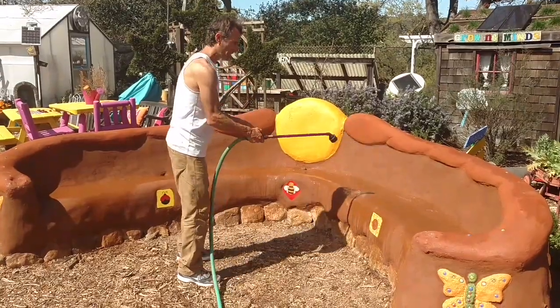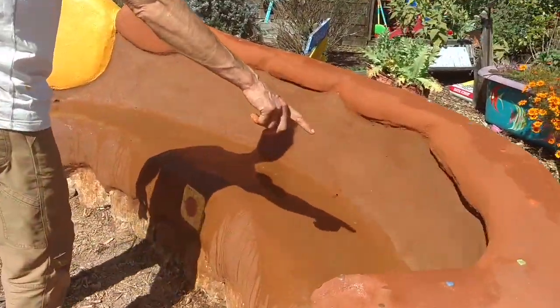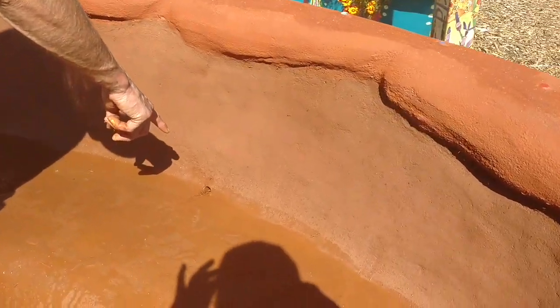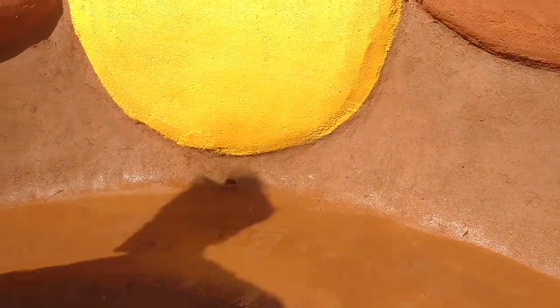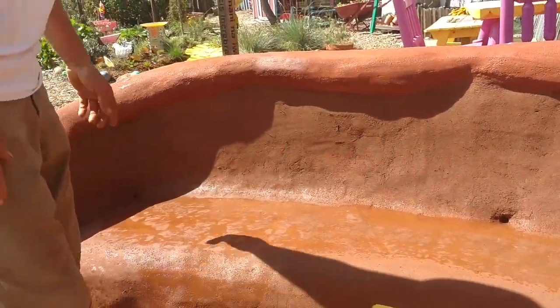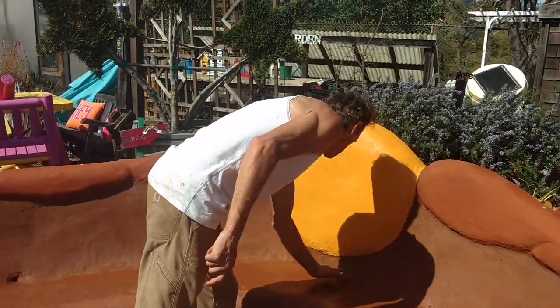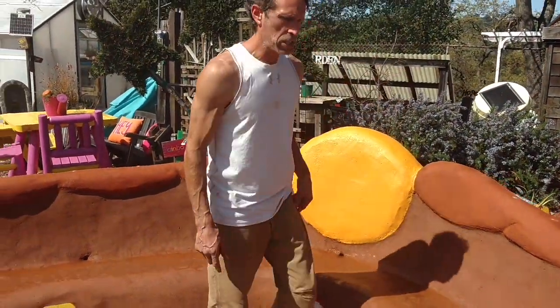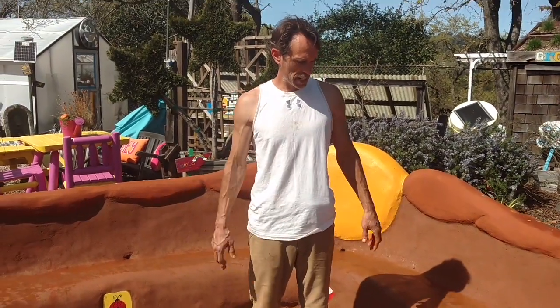All right, so if you come a little closer, you can see the water draining out the drain there. Some of the water going into there. This water here is draining into there. This is going into there. So it seems to be great. It's a little puddle there. But for the most part, this is fantastic. So it's done. Yay.